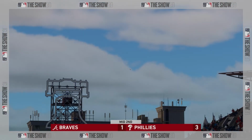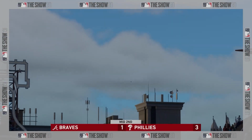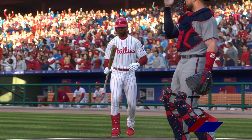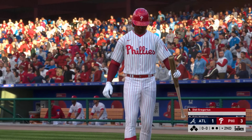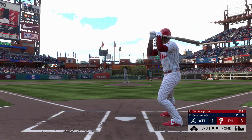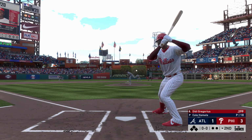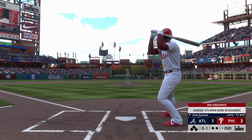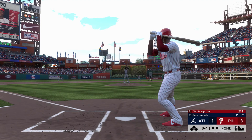We'll go to the bottom of the second. It's the Phillies 3 and the Braves 1. Bottom of the inning now, and standing in is the power hitting second baseman, Didi Gregorius. One of the keys to securing a win, they want to keep the pressure on and try to build that lead as much as they can moving into the later innings.